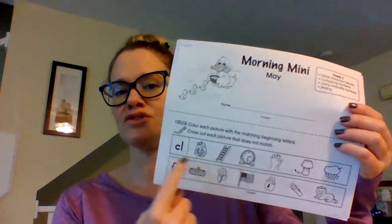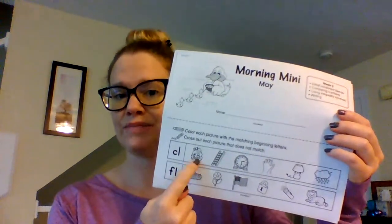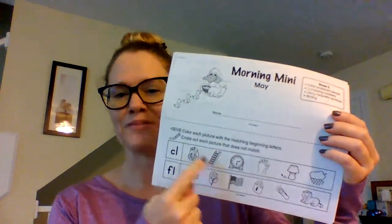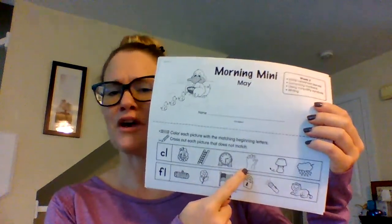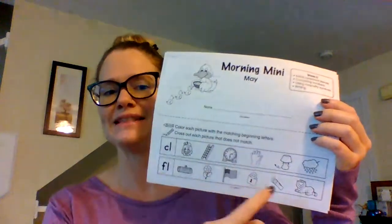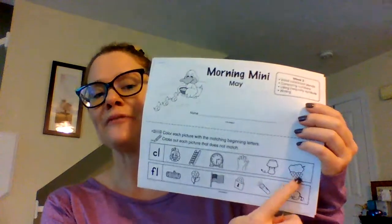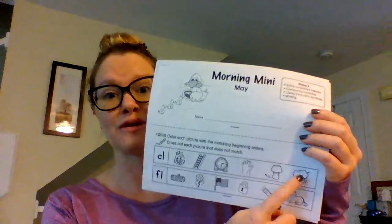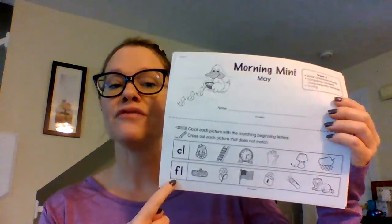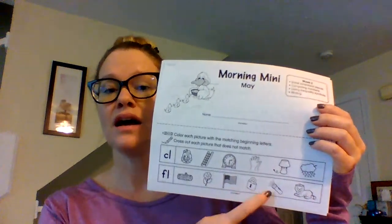So you're coloring the pictures down here that start with cl, like clown. Is it a clatter? No, not that one. Clock, yes. Gloves, no, it's not gloves, is it? We don't put gloves on our hands. A clamp? No, that's a lamp. And what about, look, now, some of you might say rain, but it's not rain. Look at the arrow. It's a cloud, yes. Okay, then down here you have log, flower, flag, lock, flashlight, and lion, okay?